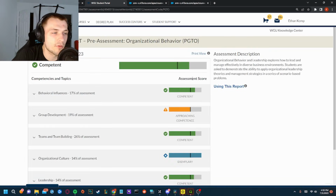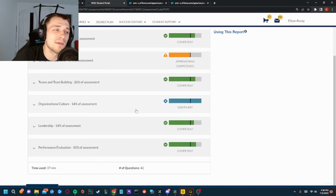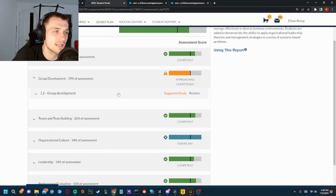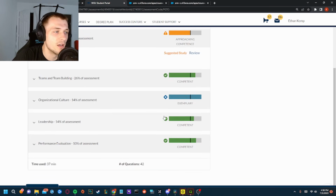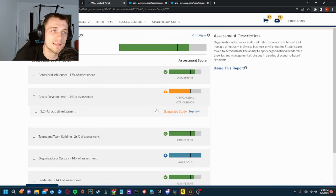And then once you do that practice assessment, you'll have that breakdown. You'll see, for example, group development, that section I didn't do as well in. So then I can dive back into the book and only focus on this section of the content. You click on it, it breaks it down, takes you right to where you need to study. But generally, if you pass this practice assessment and do pretty well, after brushing up on my weak spot, I like to go straight into the objective assessment and see if I can pass the actual class.